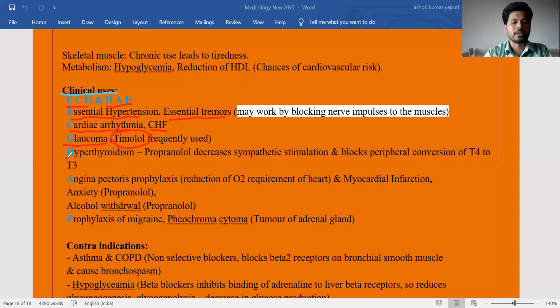Next, hyperthyroidism. When studying the anatomy of the thyroid gland, in hyperthyroidism there is increased sympathetic activity, and in hypothyroidism there is decreased sympathetic activity. In hyperthyroidism there is an increased heart rate. Why? If thyroid hormone levels are high in the body, sympathetic activity increases and the heart rate increases. To counteract that sympathetic action, we use beta blockers in hyperthyroidism, because hyperthyroidism involves excess sympathetic activity, which also leads to increased heart rate.